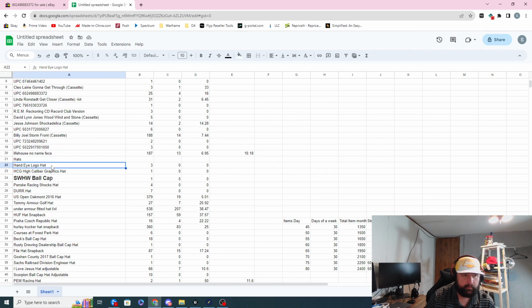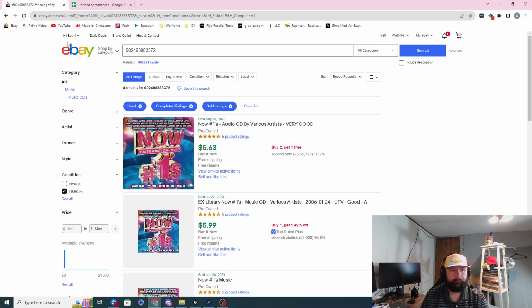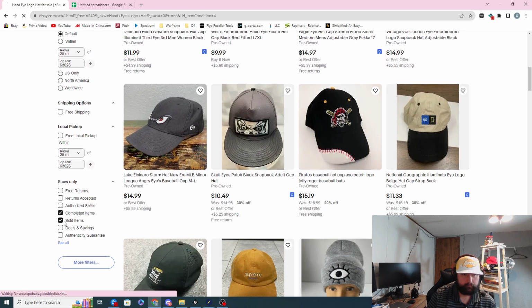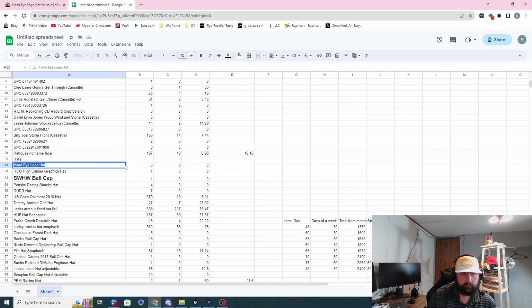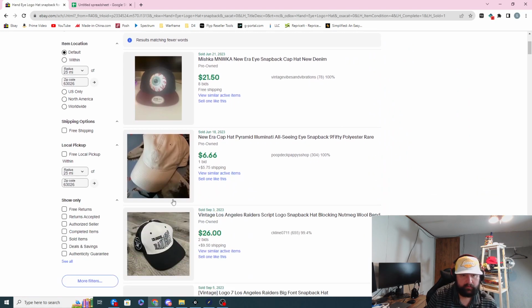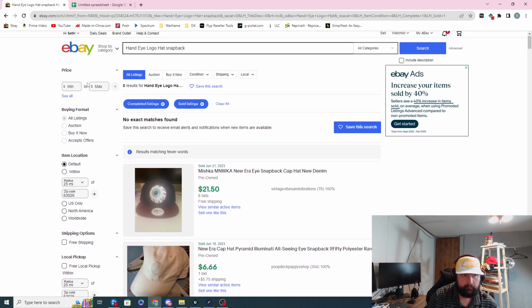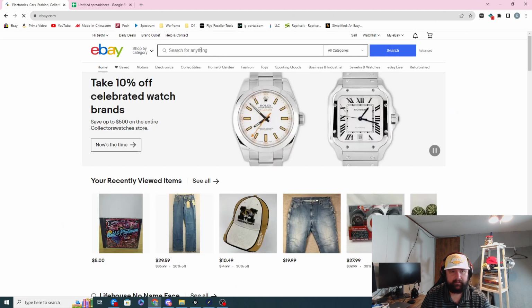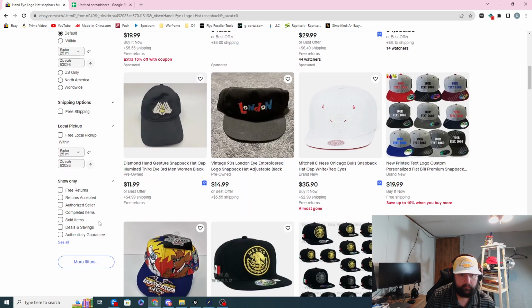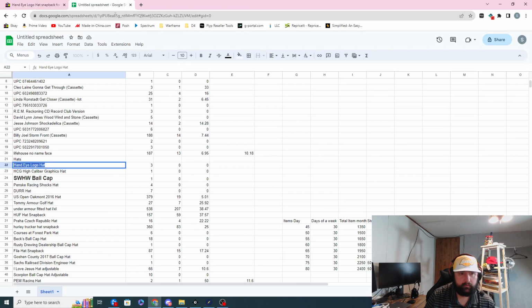So we have hats, which is the next category. So this was a hand eye logo hat. So hand eye logo, it looks like there's 4 that are used that are listed with hand eye logo, and it looks like 0 sold. I think I did snapback on this. I'm pretty sure I did snapback because there were items that weren't hats, and I needed to do snapback to get the, yeah, so there was 2 and sold was 0. So either way, there's 3 and 0, still a 0%, whichever way you cut it.